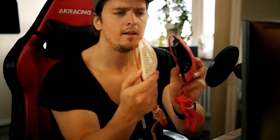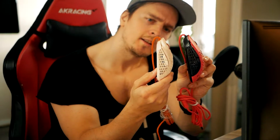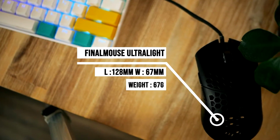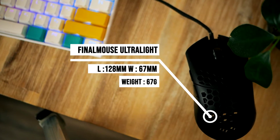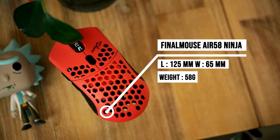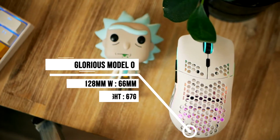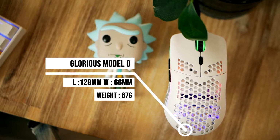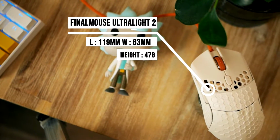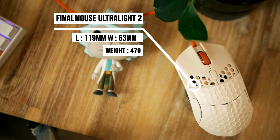How did they do this? Well, they made it smaller and they included some foam to let you customize the shape a bit, which really wasn't that groundbreaking, and to me, I was a bit disappointed, but we're gonna get back to that in a few seconds. On screen you can actually see the size specs as well as the weight difference between some of Finalmouse's recent mice.